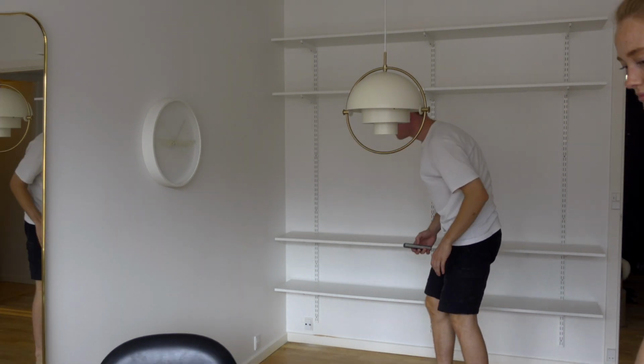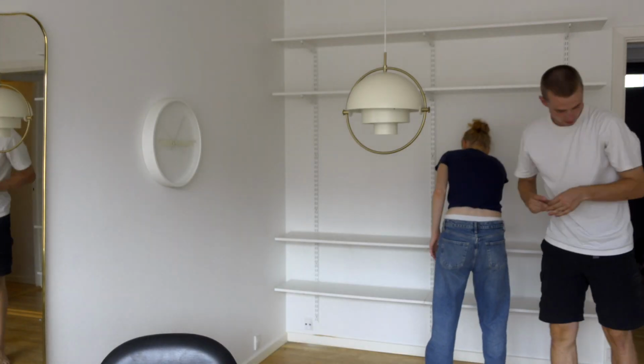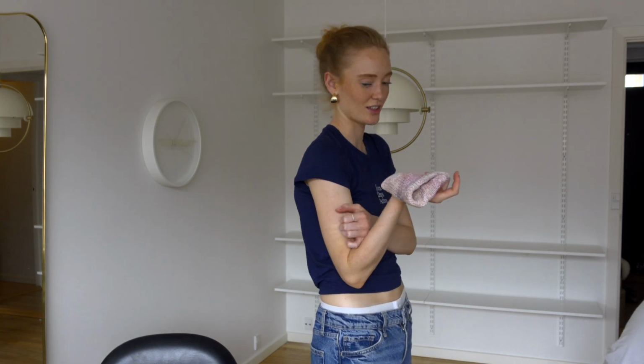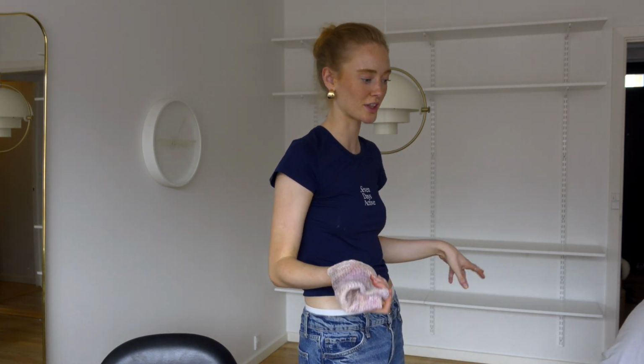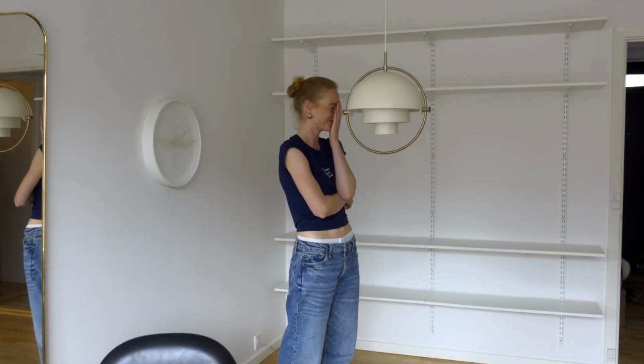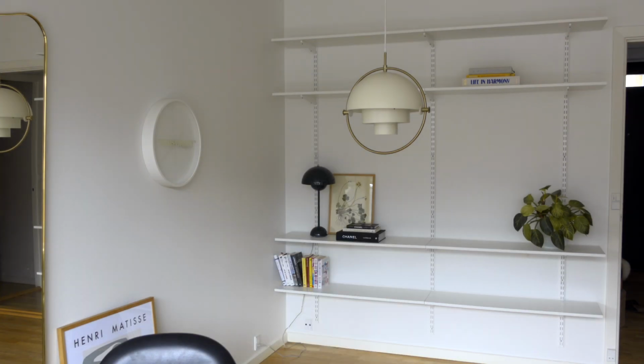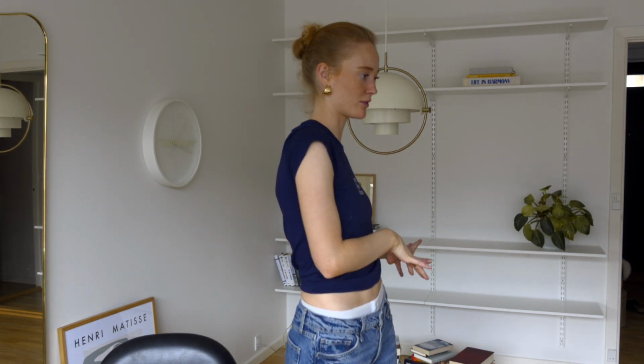Okay, everything's level. We're done! Now I just need to figure out where to put the different things. I think this is gonna take a while, so I'll get back to you once I have put the stuff in place. See you!